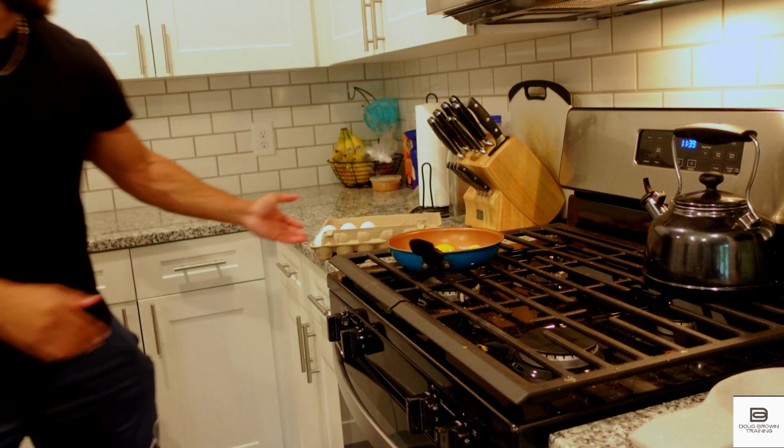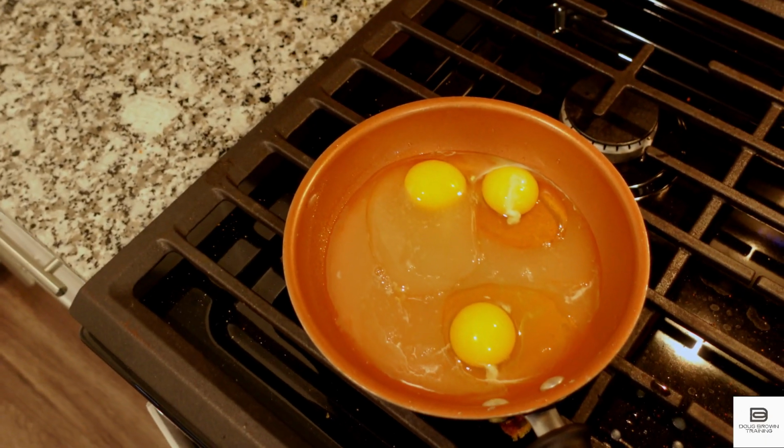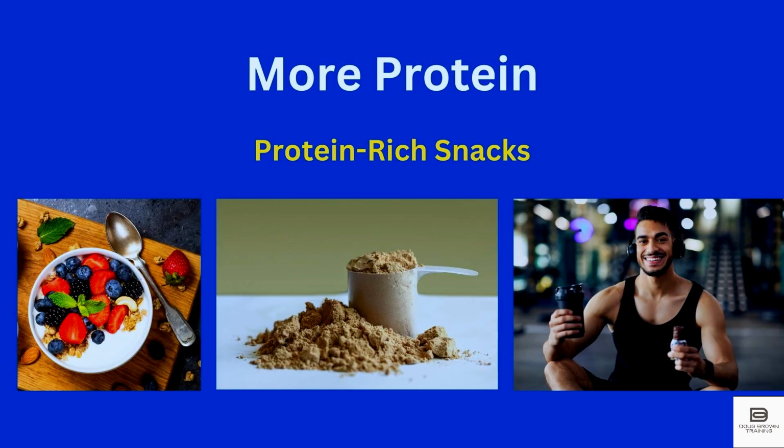Here are some ways to include more protein in your diet. Include a source of lean protein into each meal, such as chicken, fish, tofu, eggs, or dairy products. Choose high-protein snacks like Greek yogurt, cottage cheese, or protein bars and powders to help meet your daily protein needs and keep hunger at bay between meals.